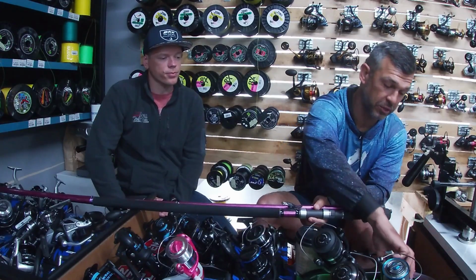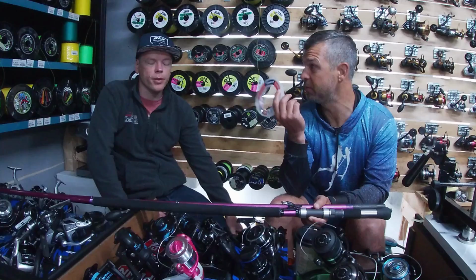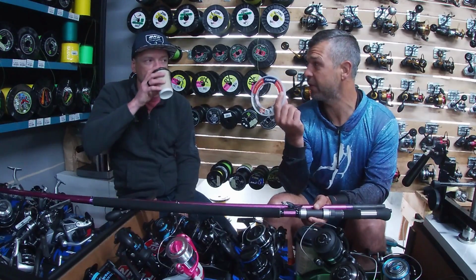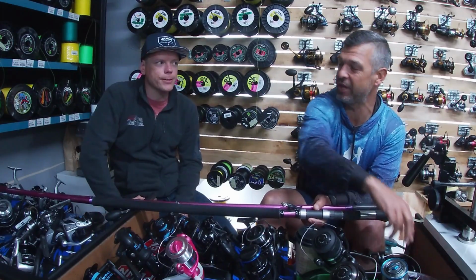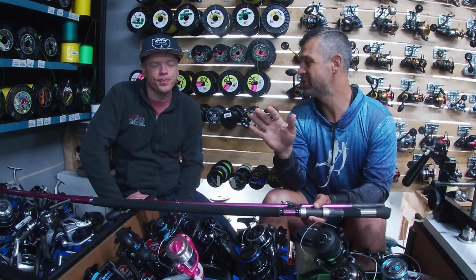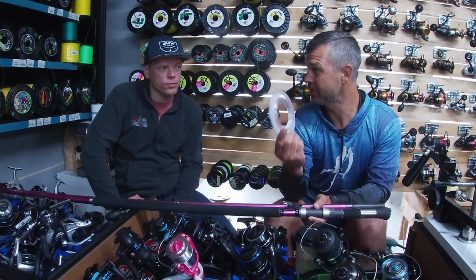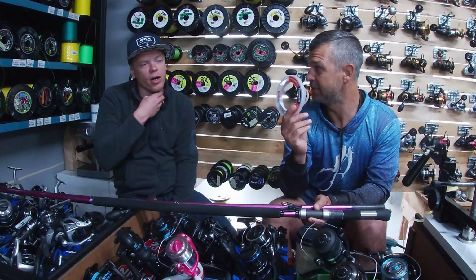I've heard stories about this pink one, of guys catching on the deep sea in clean water, fishing for cob, and there was only one guy on the boat that had the pink line, and he was smashing the fish, and they were all using the same bait. And I remember when we fished tuna in Cape Town, that's the only line those guys use. Yeah, the pink one.